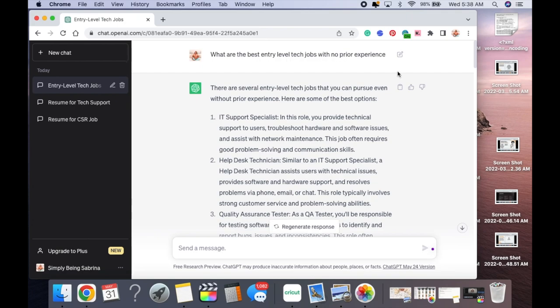Because before I start my job search, I want to make sure that I'm searching for the right job. So if you're looking for a tech job, if you're looking for a customer service job, whatever it is that you're looking for, you want to ask, what is the best job for a customer service rep with 15 years of experience? So they're going to give you suggestions of what you can do in the different job titles.